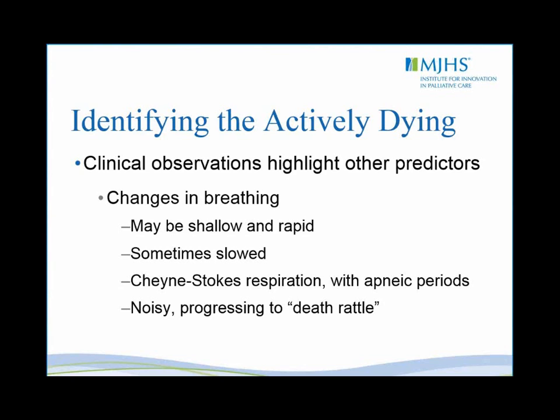Sometimes the patient has upper airway congestion and it results in a noisy type of respiration which ultimately becomes loud enough so that it's characterized as death rattle. Death rattle can be upsetting to family members even if the patient's entirely unaware, and it warrants treatment if it is.